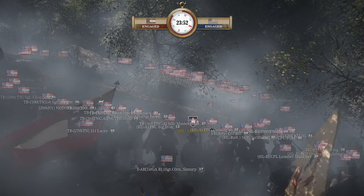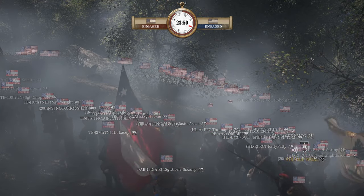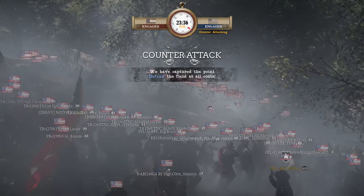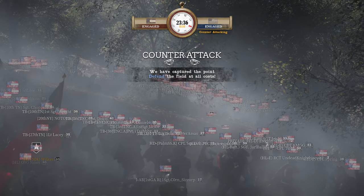So right now it's an 11-man inbounds for the CSA, which is not unbeatable, but is a factor. So CSA has capped.